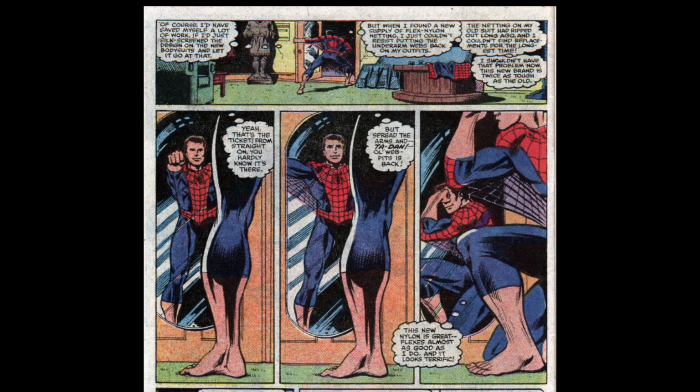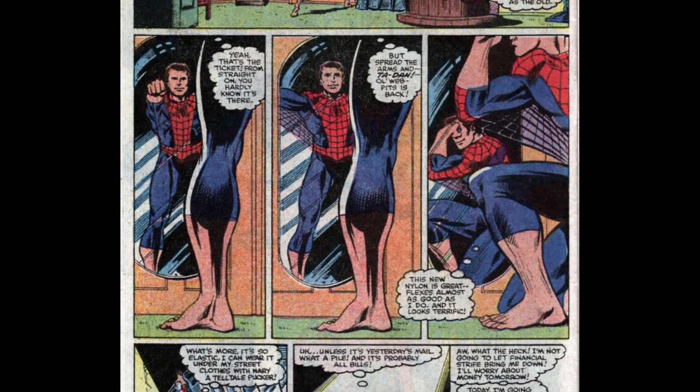I like how Peter is checking out the new underarm webs and is looking pleased with the result. He even gives the reader a little demonstration on how they work. Pete's just so very happy he found a new supply of flex nylon netting so he could bring back the underarm webs. It's very endearing.